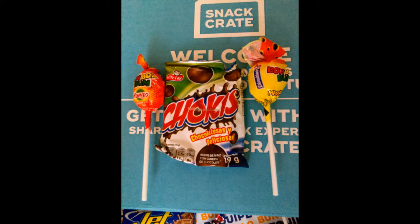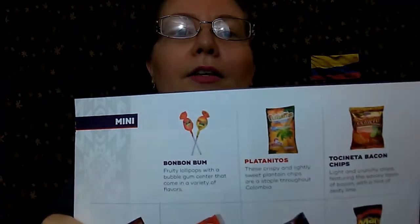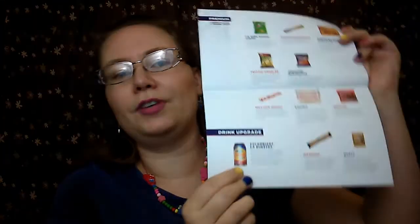There's four of these little blow pop things. Let me read a little bit. It is a bonbon bum. Fruity lollipops with a bubblegum center that come in a variety of flavors. Look at all those fun things. There's three different sizes. The mini, which is $14, the box, and then you can do a premium one, which comes with a few more things. And then you can add a drink, I think it's for $6. I just opted for the middle one.